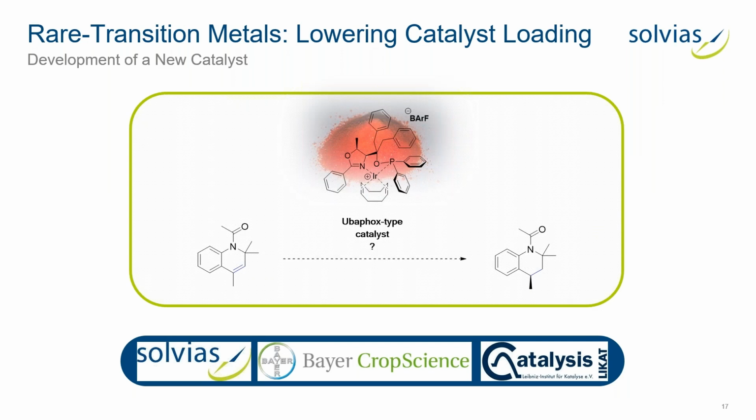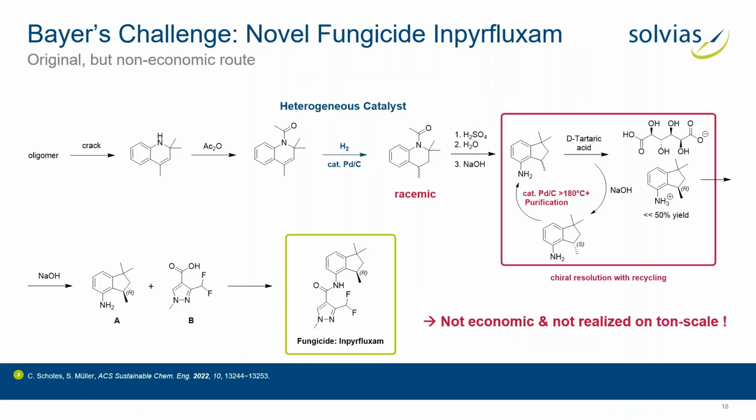They wanted to do an asymmetric hydrogenation of an unfunctionalized, not directly conjugated alkene, highly hindered, and for that these catalysts are known to be the ideal solution. So it's not as easy as an enamide hydrogenation, for example. And they had this challenge. They actually wanted to bring a new product to the market, a novel fungicide. And also here, just one enantiomer is the active ingredient, not a racemate.